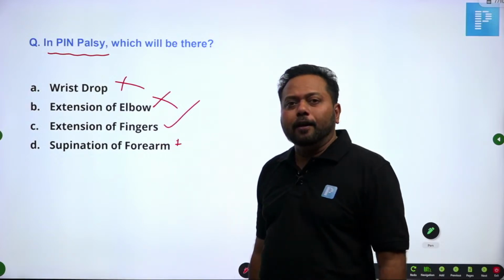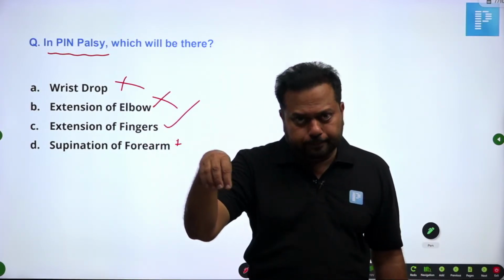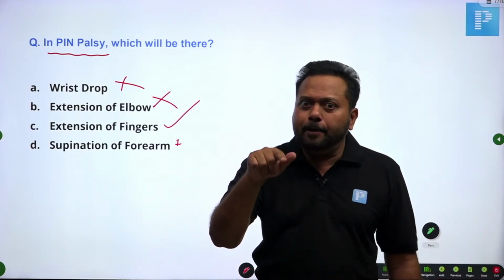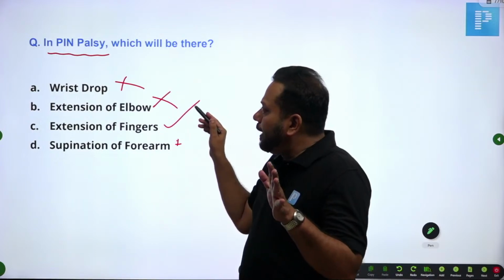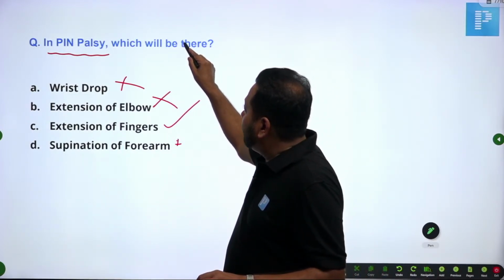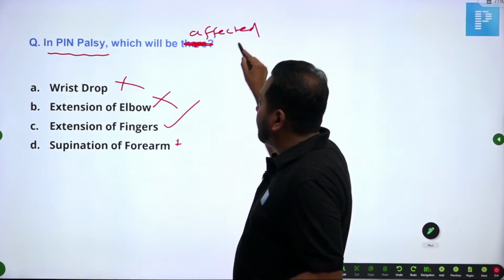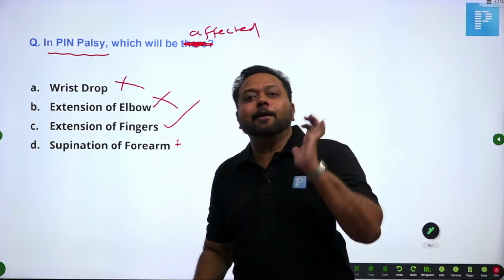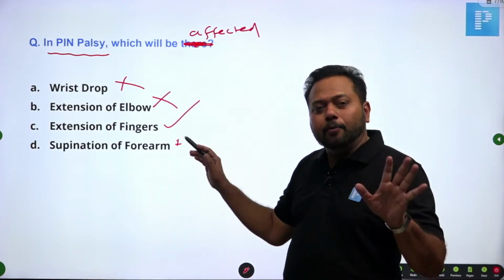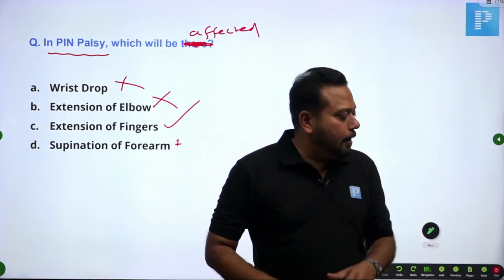So extension of finger. PIN palsy causes finger drop and thumb drop. Wrist extension will be possible in PIN palsy. So in PIN palsy, extension of fingers will be affected. Wrist drop won't be there. Extension of elbow is not affected. Supination is not affected. Extension of finger and extension of thumb are affected.